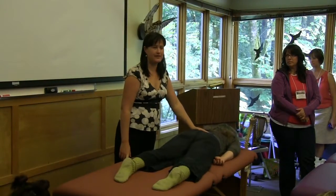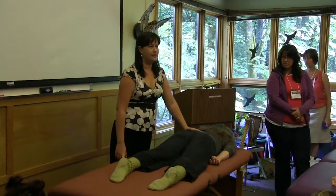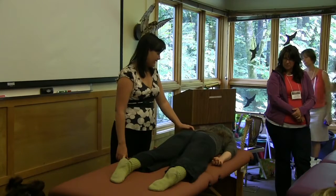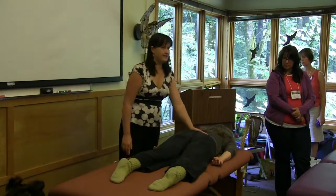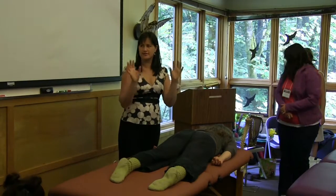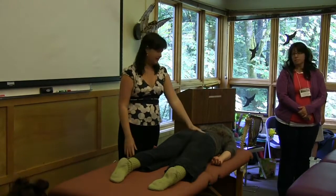What I like to do when I first have someone on the table is just to feel their pelvis and their sacrum. If you can kind of feel, like with Carol right away, her left side just feels like it's higher. Again, I don't like the whole bone out of place idea, but this is just helping us get our grounding.